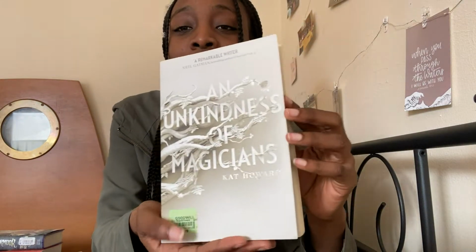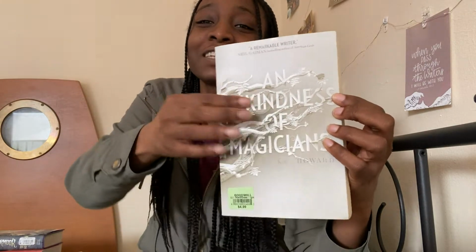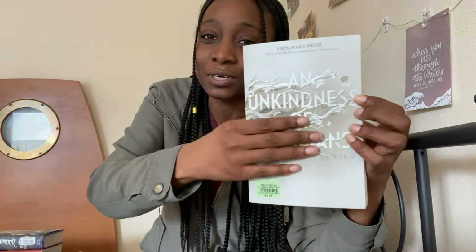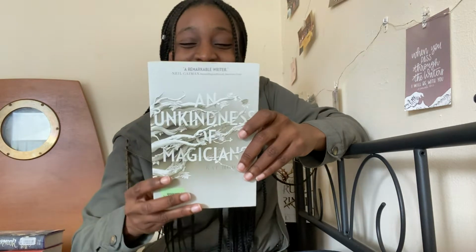Okay, and the next book that I got is An Unkindness of Magicians. This is the book. It has this, I love that feeling. I don't know what it's called, when the letters are kind of pushed forward. I think this book is the one that is set in New York and has something to do with a group of magicians. Well, clearly, unkindness of magicians.